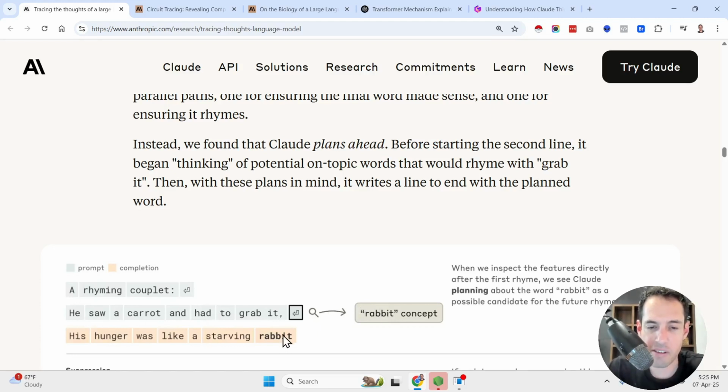And then, based on the fact that it wanted to have the word "rabbit" at the end of the sentence, it started creating combinations of sentences until it got what it wanted. So eventually it generated this rhyme.